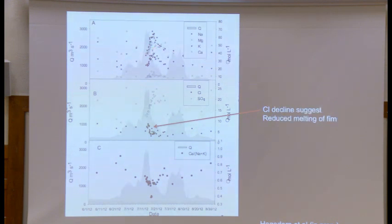So the way to interpret this is what you see occurring in tandem with the peak: a declining chloride concentration that follows the decline in discharge, suggesting that this discharge peak is controlled by melting. The meltwater is coming from the surface, firn melting on the surface. And then after the peak in discharge, there's a peak in cation concentrations, coming after this massive melt peak, right?